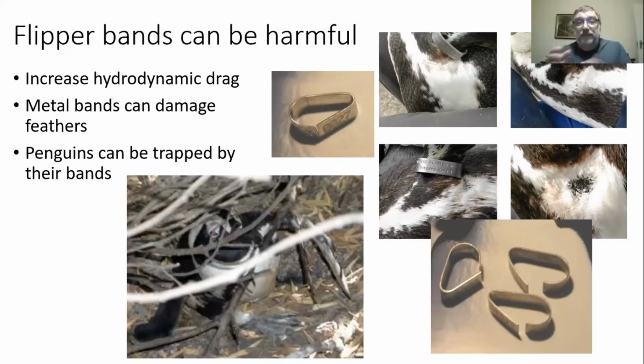them. The band has to be loose enough that the bird can molt without cutting the blood circulation, because on molting the flippers swell up a great deal. So that's why the shape of them is what it is. But that means there's a gap between the flipper and the band, and a penguin really doesn't have a reverse gear. So it walks through some undergrowth, and a twig or a branch can slip between the ring and its flipper, and then it keeps on walking and it gets trapped.